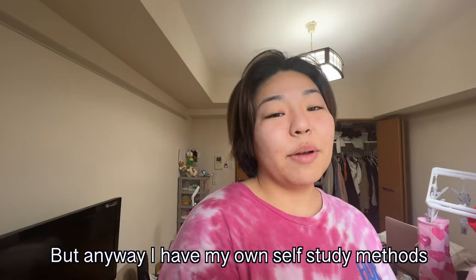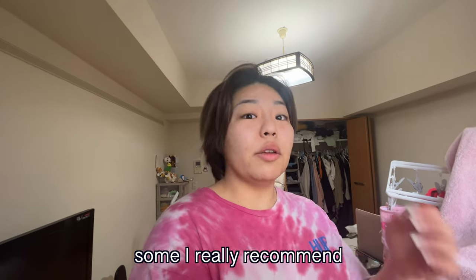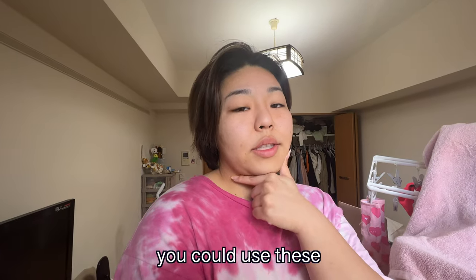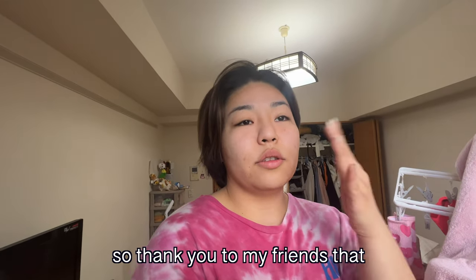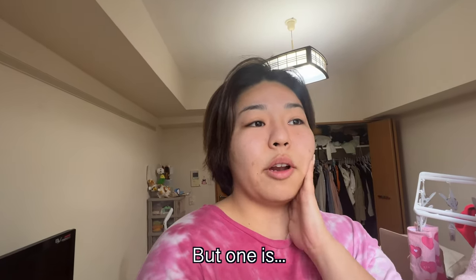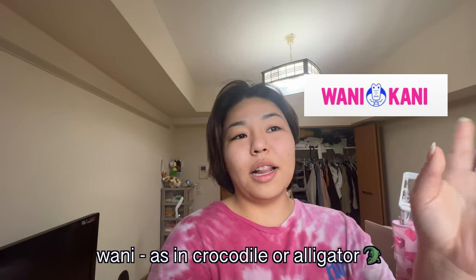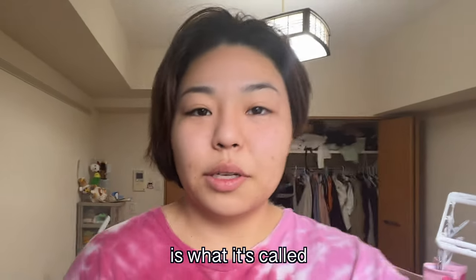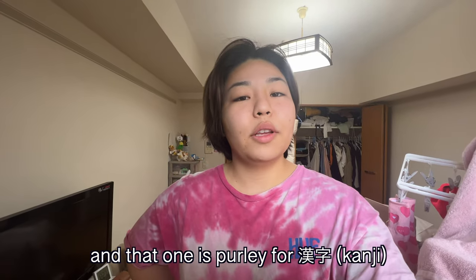But anyway, yeah, so I have my own self-study methods. Some I really recommend. So if you're interested in learning Japanese, I think you could use these. And I got them from my friends too, so thank you to my friends that told me about it. But one is WaniKani, wani as in crocodile or alligator, and kani as in crab. The Crabigator is what it's called. It's a website, and that one is purely for kanji.